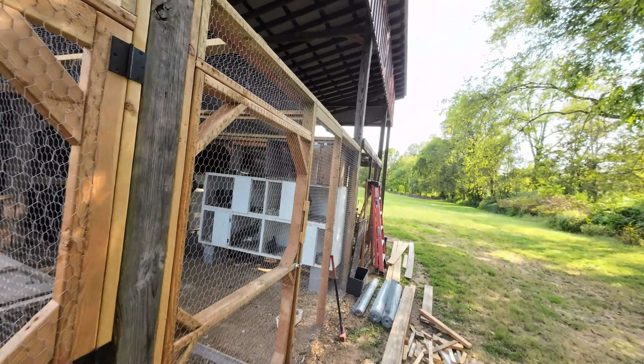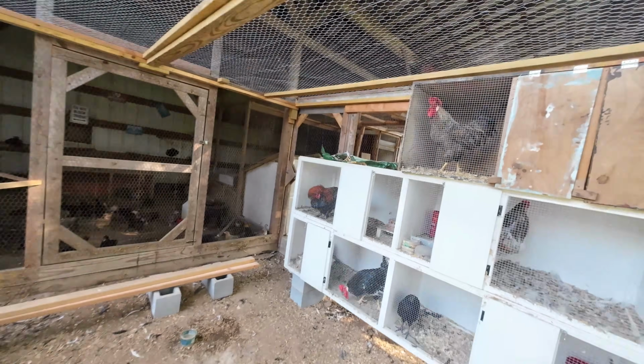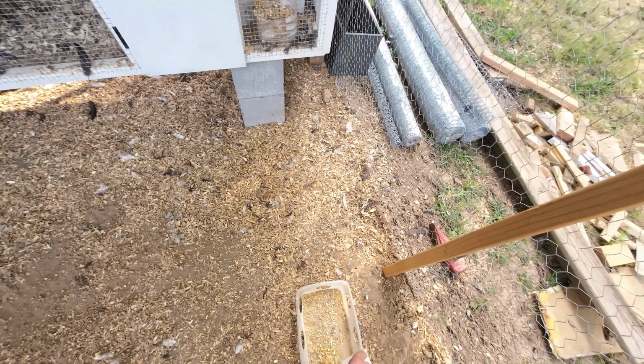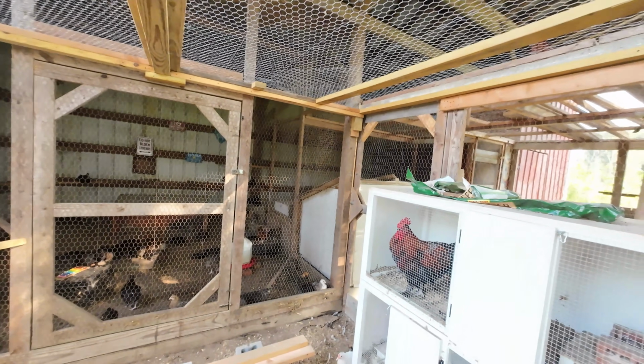Number 17, what are common chicken behaviors and what do they mean? Common chicken behaviors include pecking order establishment, roosting, foraging, dust bathing, and vocalizations. Understanding these chicken behaviors can help you assess the happiness and healthiness of your flock.